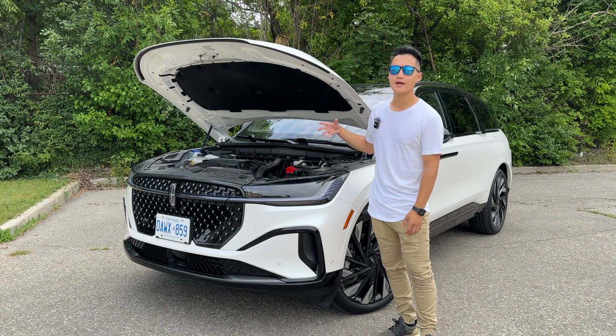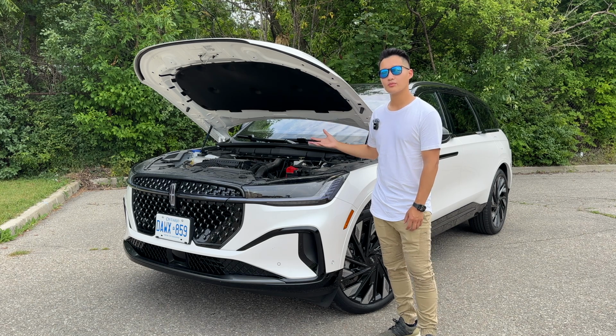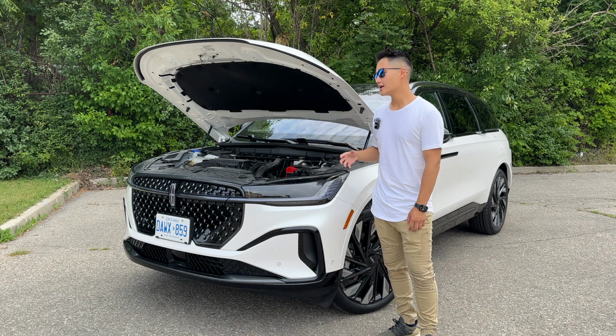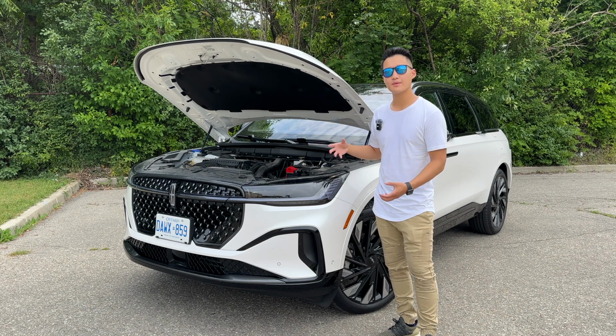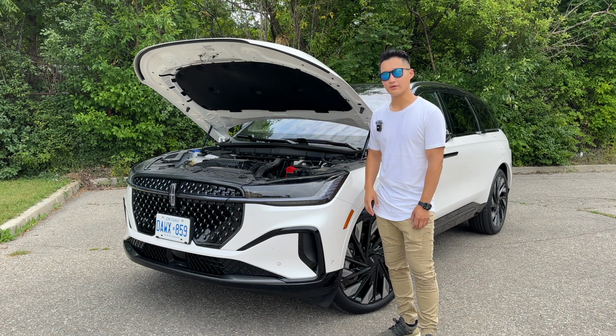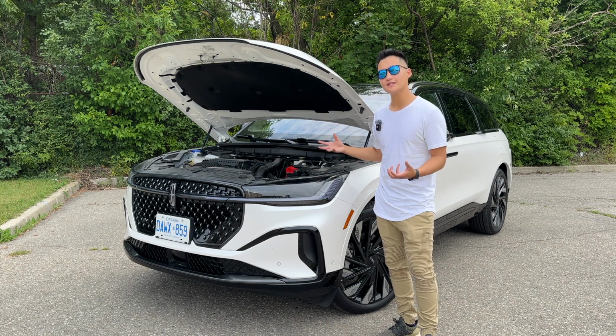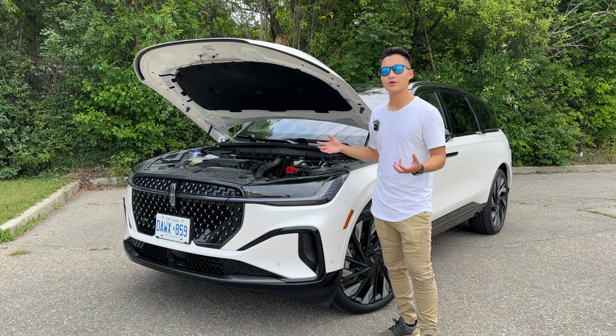Alternatively, you can pick the hybrid option for a few thousand dollars more. You get a similar turbo inline 4-cylinder engine, but paired with electric motors that puts out 310 horsepower and 295 pound-feet of torque. The biggest difference here is that it uses an eCVT transmission, but power is also routed to all 4 wheels.